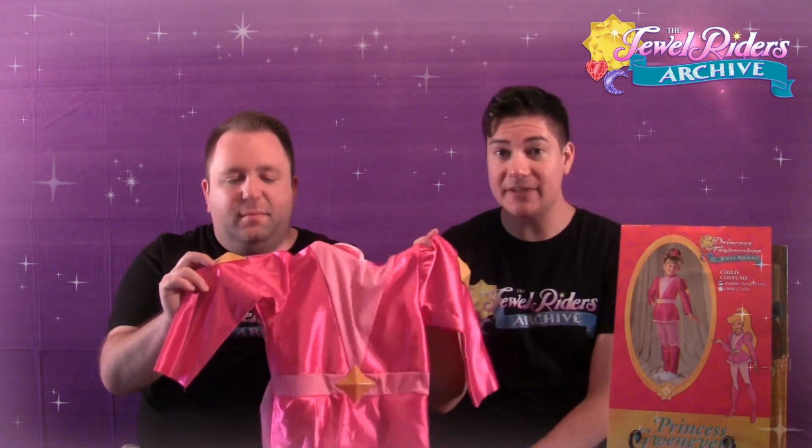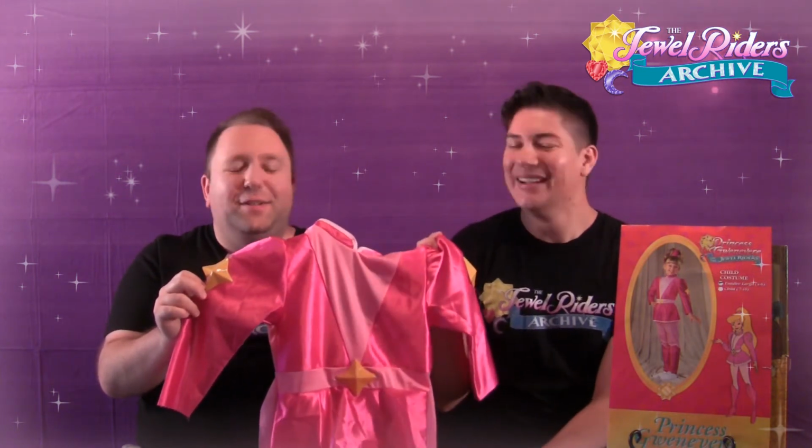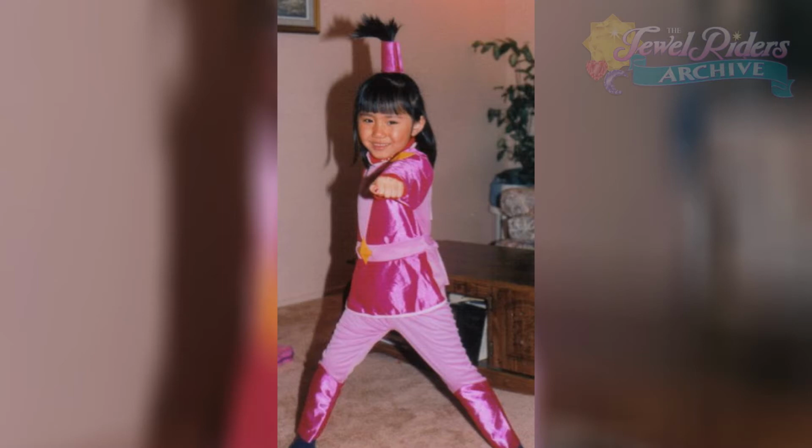And we do have a photo of someone wearing this. So there's this cute little girl. If this is you, let us know. Oh my gosh, it's so cute. She's looking very karate-like. I love it, so adorable.